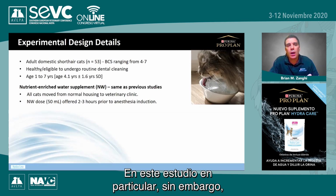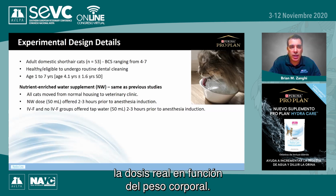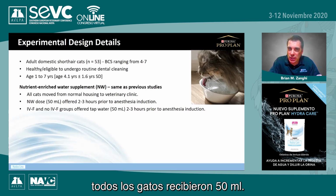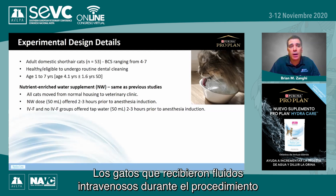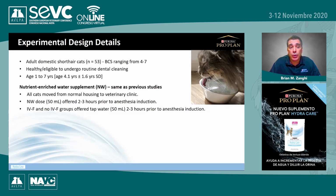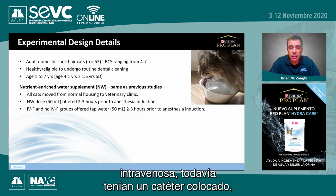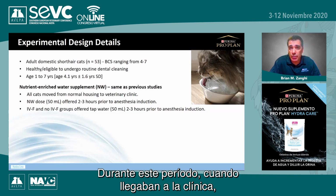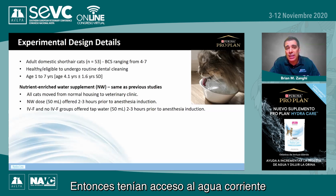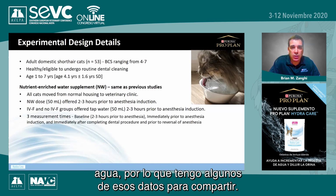In this particular study, all of the cats were offered 50 milliliters. It wasn't established on a body weight basis, and I'll show how that impacted the actual dose on a body weight basis. Just to be specific, all the cats were offered 50 milliliters to consume. The cats that did not have IV fluids still had a catheter placed, but they were not provided fluids during the procedure. As they were coming into the clinic, they were also offered 50 milliliters of tap water, so they had access to tap water if they wanted to drink it, and we also evaluated that amount of water intake. So I have some of that data to share.